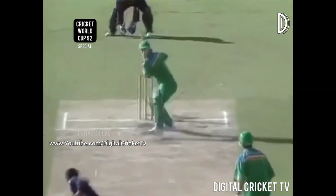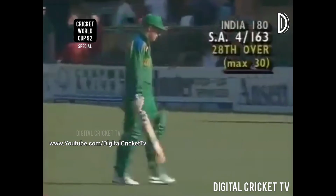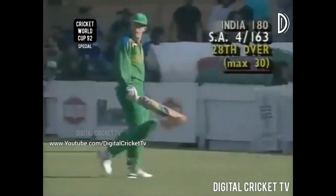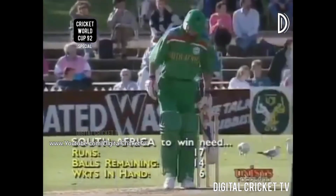The slower ball. Have a look at this. Catches it on the rise. Hit it pretty well, but straight to the fielder. 4 for 163, South Africa. Hansie Cronje comes to the crease.